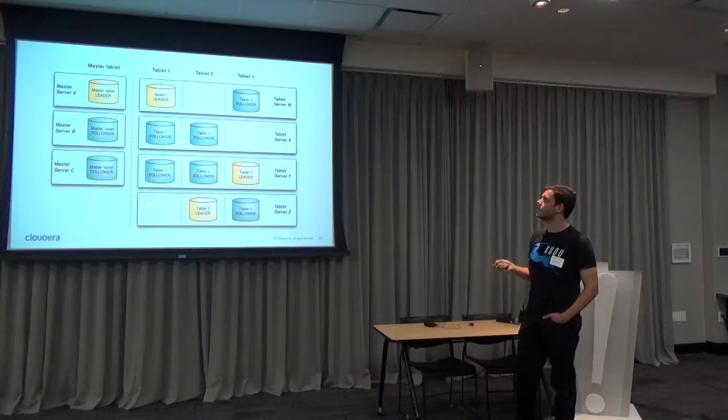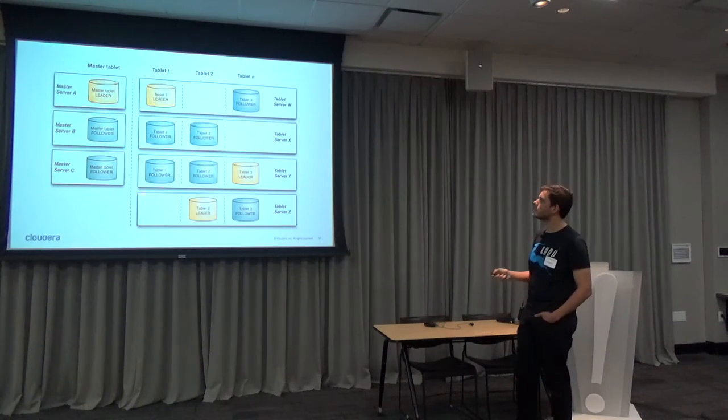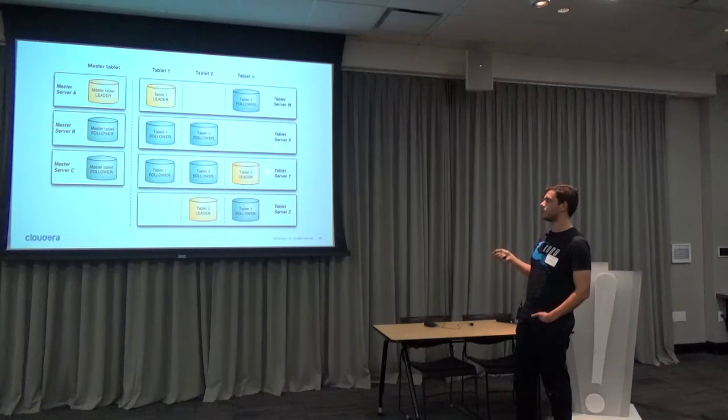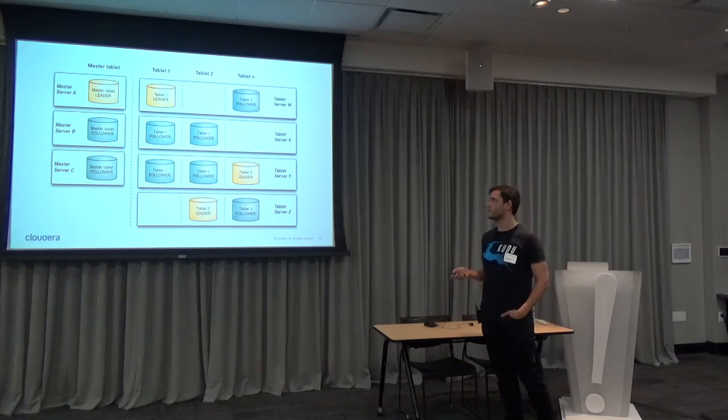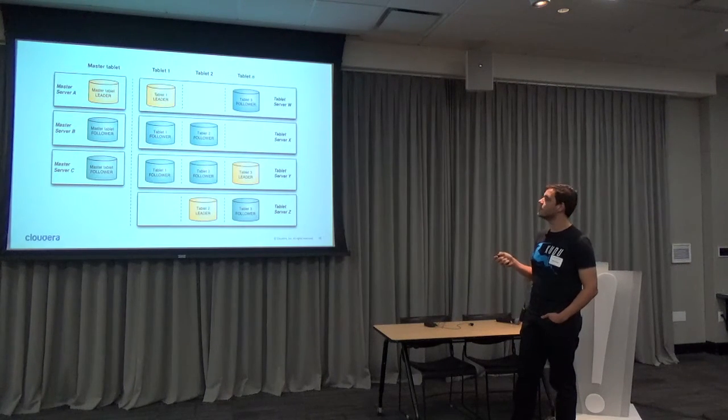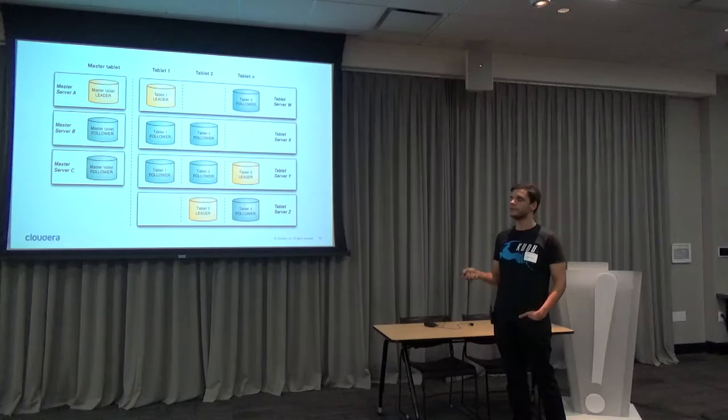So this is how the layout of the cluster looks, right? You have the master tablet, we have multiple masters, the master tablet is replicated across multiple masters, and then each tablet is replicated across multiple tablet servers and served by those tablet servers. Basically, writes go to the leader. The leader is responsible for handling all writes, but reads can come from followers.